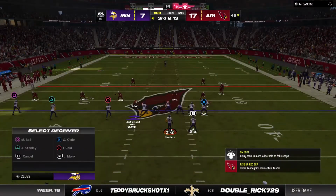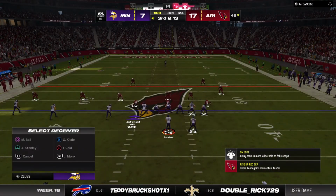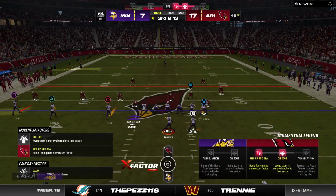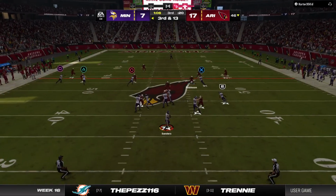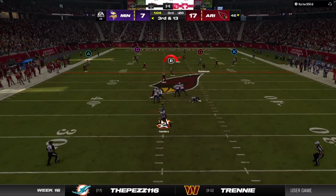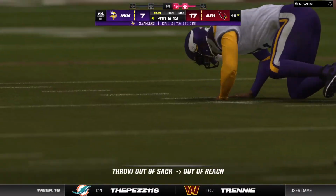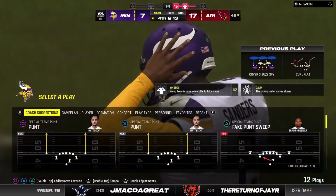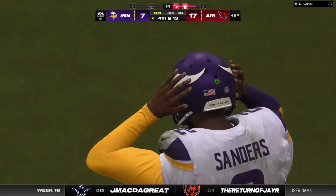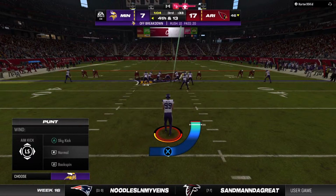9th play of the drive coming up, and certainly not an easy one on 3rd and long. They'll look to throw. A hit as he throws there, incomplete. He's had trouble finding open receivers all game, CD, and that's because really there hasn't been many. This defense has been all over it.